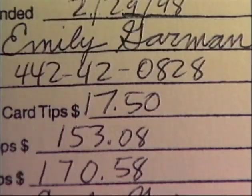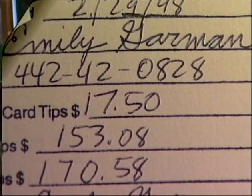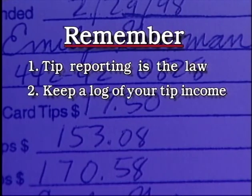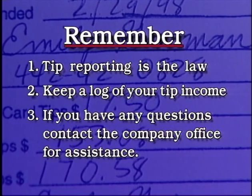While we're on the subject of tips, take careful note of the following information. You must verify the amounts of tips by writing them on the back of your time card and signing the card. If 10% of our business is by credit card and you have $10 in credit card tips, you probably have 90% or $90 in cash tips. Remember, tip reporting is the law. The IRS requires that you keep a daily log of all your tip income. It is the only record you keep regarding tips that is acceptable to the IRS in the event of an IRS examination. If you have any questions regarding tips or your responsibility for reporting them, you may contact the company office for assistance.